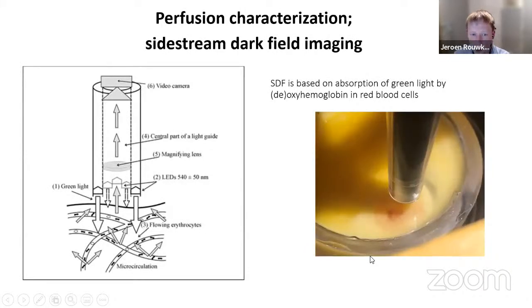So to focus a little bit more on the actual fluid flow velocities, we have also developed a method based on side stream dark field imaging. And this is a method that is based on shining basically green light on your sample. Again, this green light is being scattered by your sample, but it's also very specifically taken up or absorbed by the red blood cells within your system. And that basically means that wherever you have a red blood cell in your system, you get less light back to your camera, so that results in a dark spot at that location.